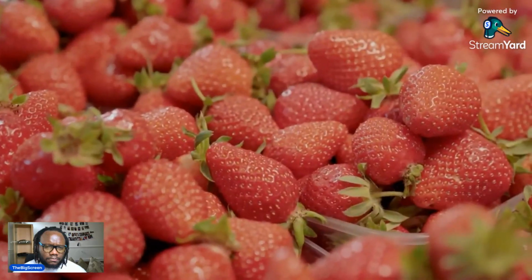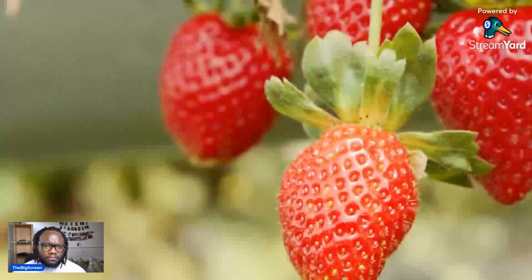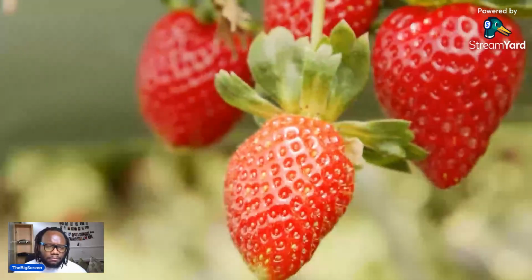Washing strawberries thoroughly before consumption can reduce residues, and opting for seasonal, regionally grown strawberries can further reduce the environmental footprint of this popular fruit. Number 20, artificial sweeteners.